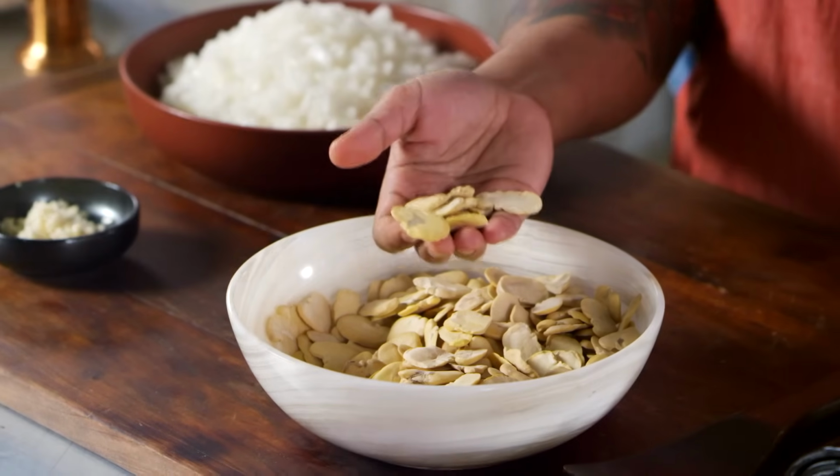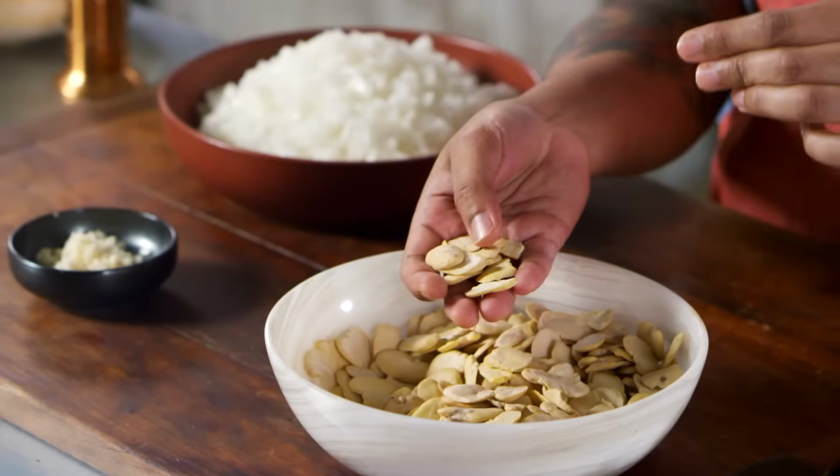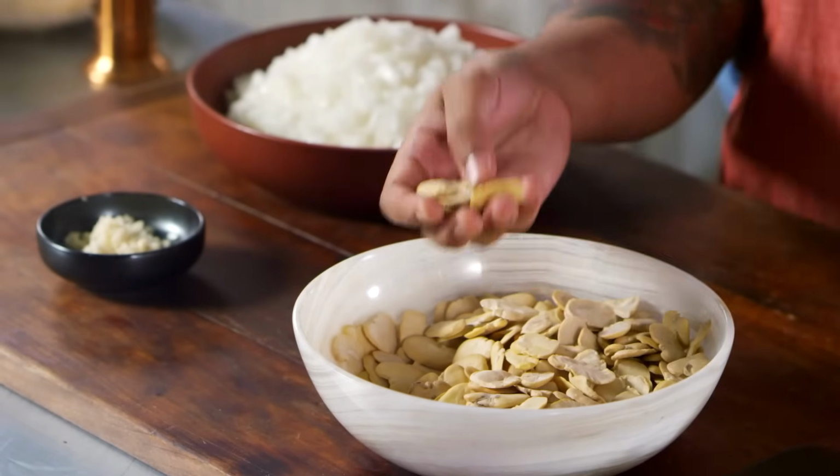First, let's talk about the beans. We're gonna go with dried fava beans today. You can find dry fava beans that are split like this. These are really nice because they cook up really quickly, but if all you can find are the ones with the skins, you're gonna need to soak them overnight and then peel off the skins one by one. It's a labor of love.